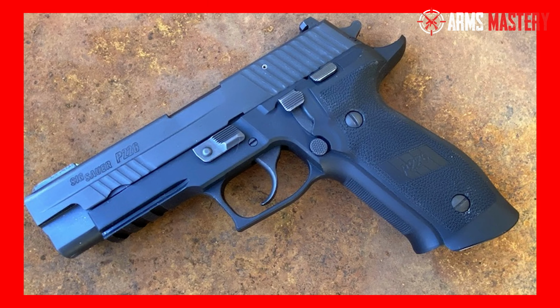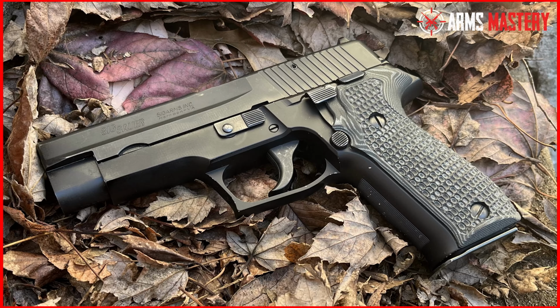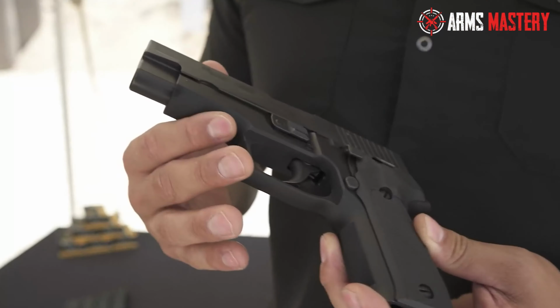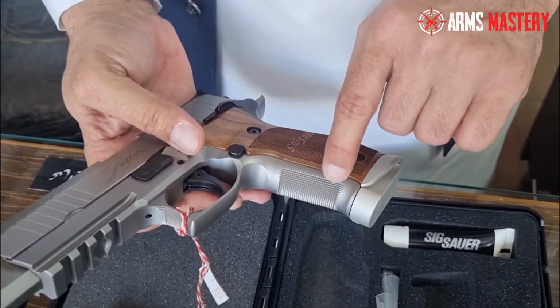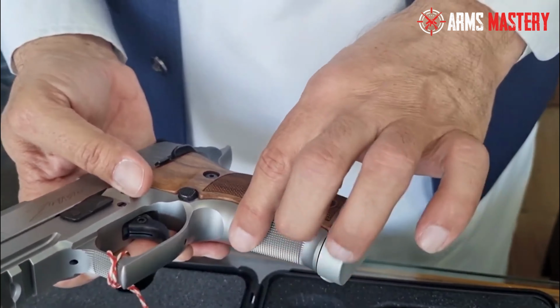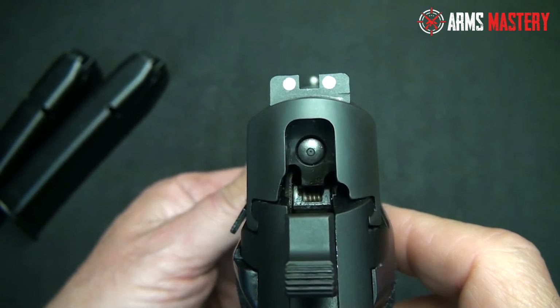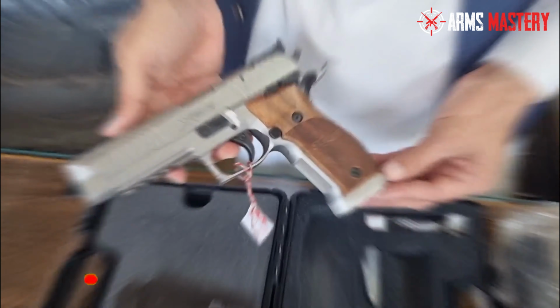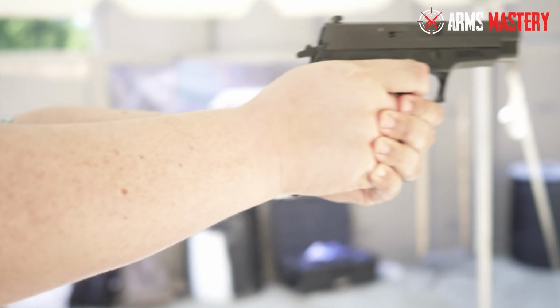Its standout feature is the exceptional balance and smooth trigger action, which contribute to its remarkable precision. The P226 comes with a 4.4-inch barrel and a standard 15-round magazine in 9mm, ensuring you're well-prepared for any challenge. Additionally, the SIG P226 is renowned for its durability, thanks to its all-metal frame and proven design, which can handle thousands of rounds without a hitch.